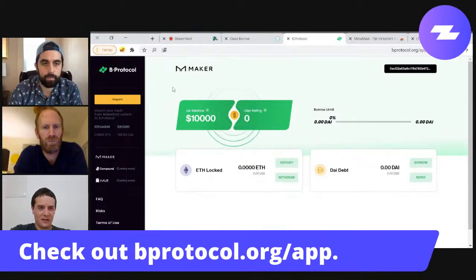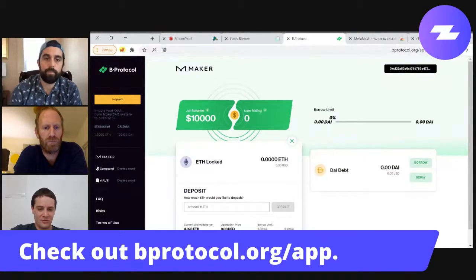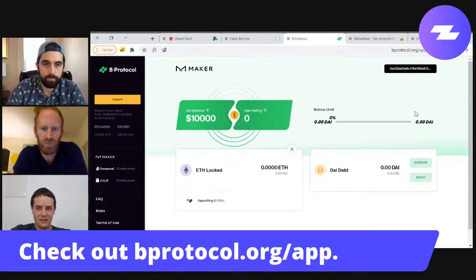Now the user can start in two ways. It can either, just as you would normally do, deposit funds and borrow DAI in return. Now this is all testnet, just to make it quicker.